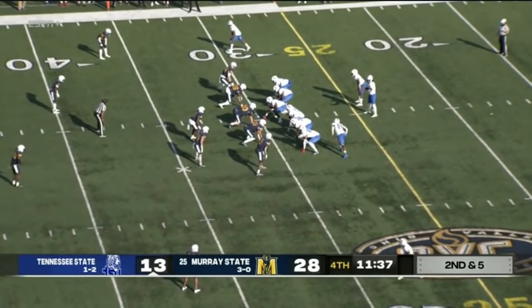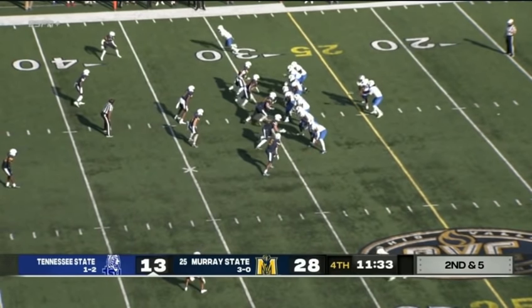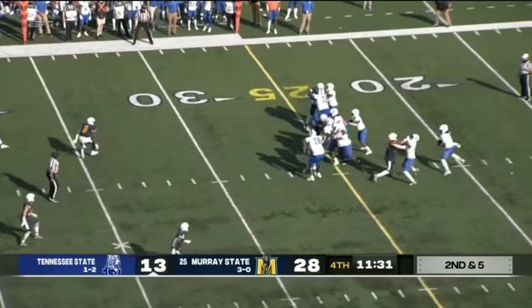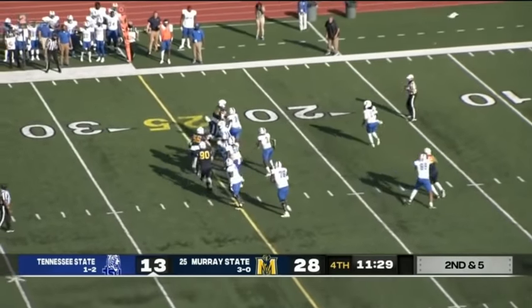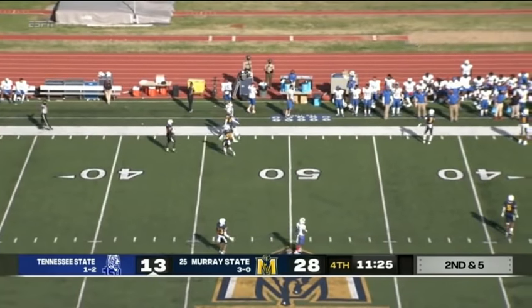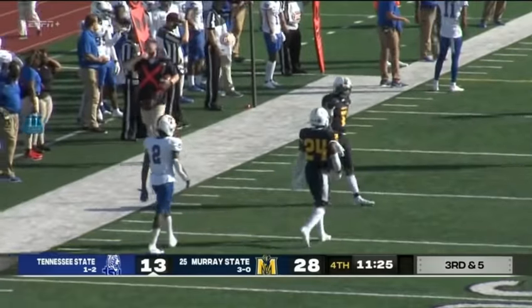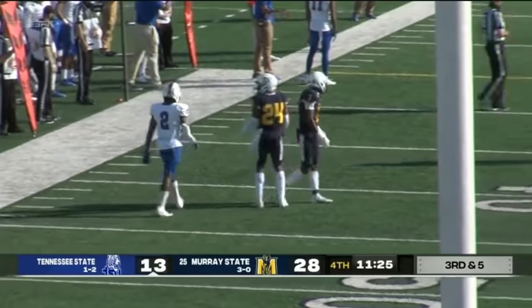Big running back Starling, 149 yards on the day. He's in there, stands to the right of Green. They set a wing to the right side. Green pulls it down, looks to throw. Evades a little bit of pressure, goes to the sideline. He's just going to chuck this one away and Green lives to fight another day on third down. Third down and five. Make some noise for your Racer defense.